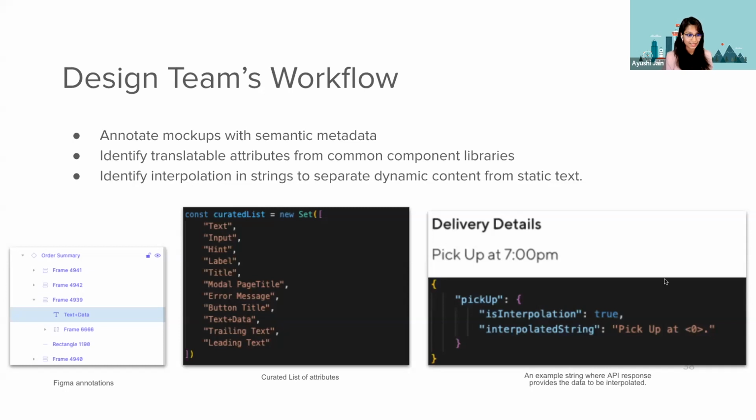The third thing is identifying interpolation and strings. What do we mean by interpolation? Sometimes you have data coming from API responses that you do not localize, but it plugs into translatable strings. While our design team is annotating these mocks, they have this awareness and they bake it in the Figma mocks by means of all different annotations that you will see in the curated list.